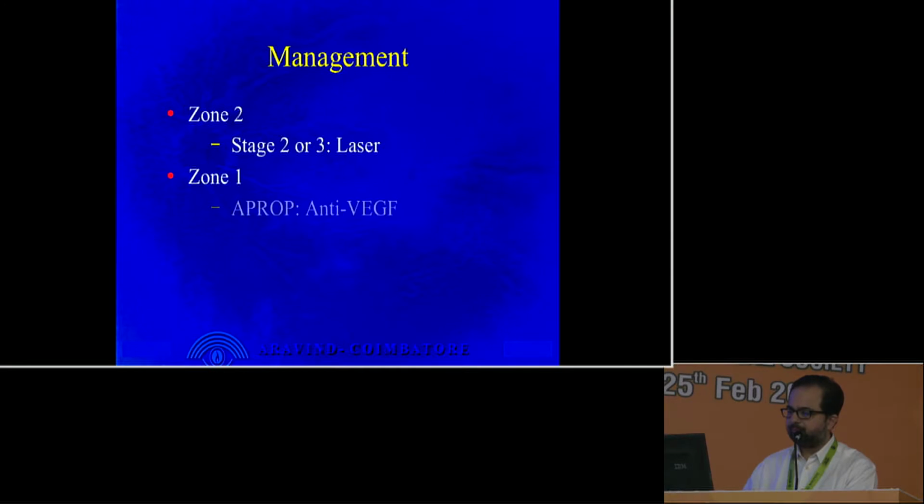So like I said in my previous talk, for AP-ROP now anti-VEGF is taking over laser. So that would be the preferred thing, but it should be taken with a pinch of salt. You cannot just give it, as it alters the natural history of the disease. The slide which I showed you earlier, that the threshold disease will come at 37 weeks. If you give anti-VEGF, it is pushed to 60 weeks or 80 weeks. So there is a chance of recurrence, and you have to just see the risk and the benefit.